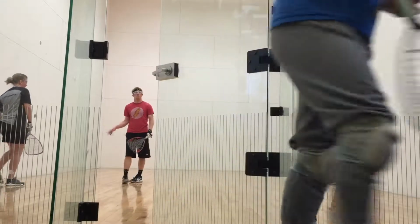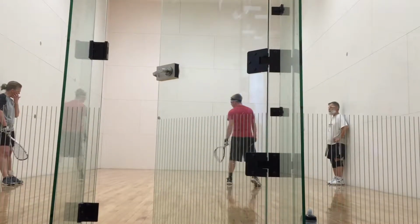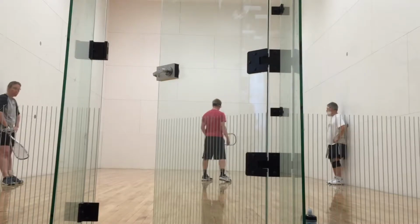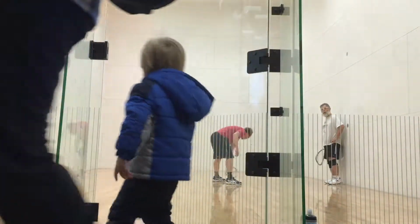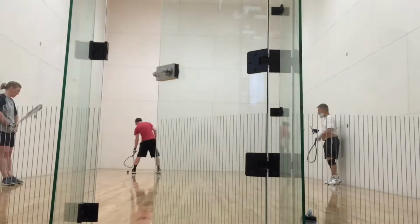We got broken strings here, it looks like. Curt Huot, the powerhouse, just destroyed the strings there on his racket. He's going to get his backup weapon.